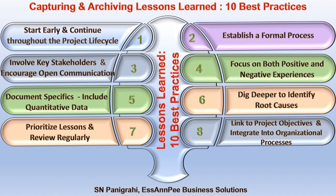For easy accessibility, store lessons learned in a central and easily accessible location like a project management tool, shared drive, etc. This ensures every concerned person can refer to them for future projects.